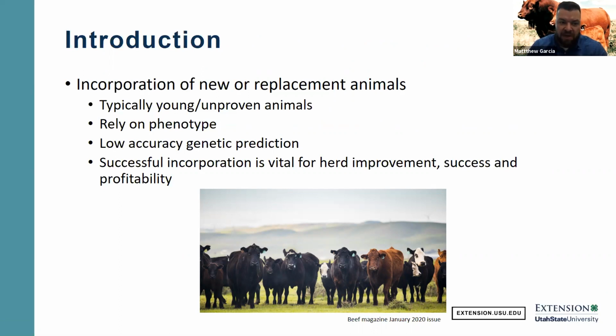Now, when we're talking about selection, we're talking about incorporating new or replacement animals into our herd. Part of the problem is that the animals we're usually incorporating are young, unproven animals. We don't know if they're going to breed true, even with a lot of our genetic technologies and predictions. Molecular technology still has an area of inaccuracy. We don't know if they're going to integrate into our production system or if those genetics are going to be compatible. Sometimes we're relying on phenotype: does this heifer or bull have the proper frame size, proper structure, really cover ground? Successful incorporation is vital if we're going to improve the genetic base of our herd and production, and ultimately increase profitability for a lot of our operations.